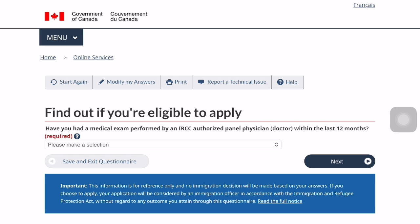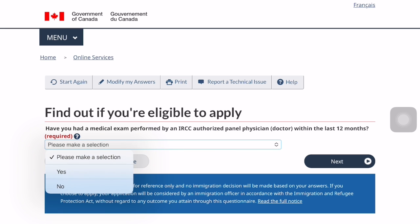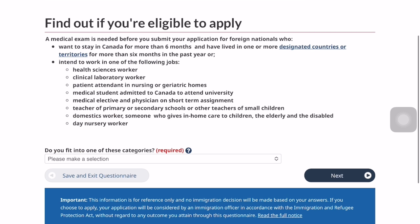Do you have a medical exam performed by an IRCC authorized panel physician within the last 12 months? If yes, then you click on yes. If not, then you click on no. Do you plan to work in any of the following jobs on the bullet form? If yes, click on yes. If not, then click on no.